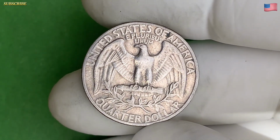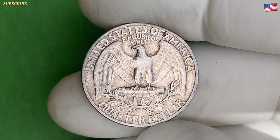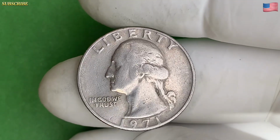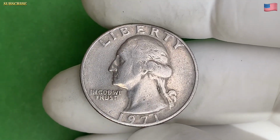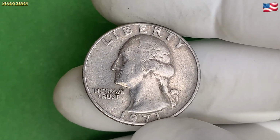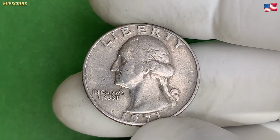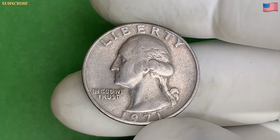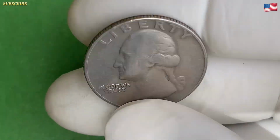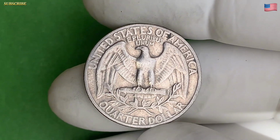Let's also not forget the thrill of the hunt. Coin collectors, or numismatists, often speak of the excitement they feel sifting through rolls of coins from banks, hoping to find that one extraordinary piece among the mundane. The idea that you might find a 1971 Washington quarter worth a life-changing sum in your spare change is enough to captivate the imagination. Stories have emerged of individuals stumbling upon rare coins in their childhood piggy banks, tucked inside old drawers, or passed down through family members unaware of their true worth.